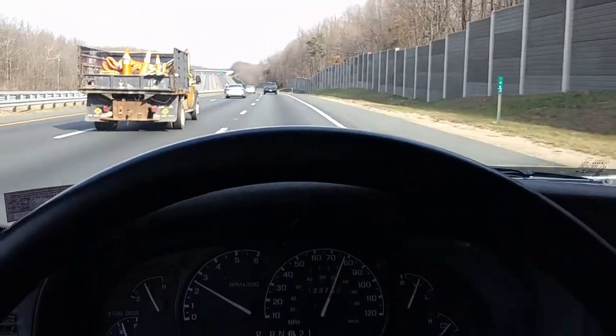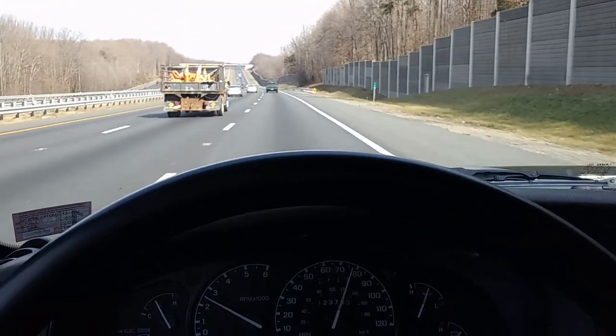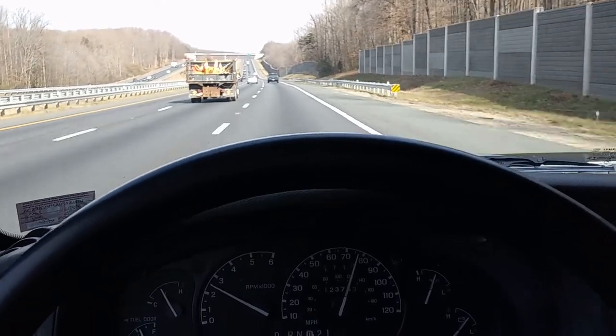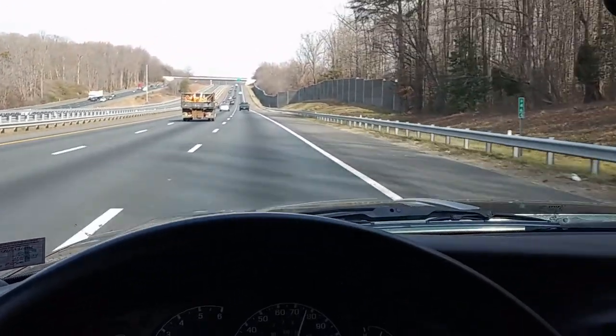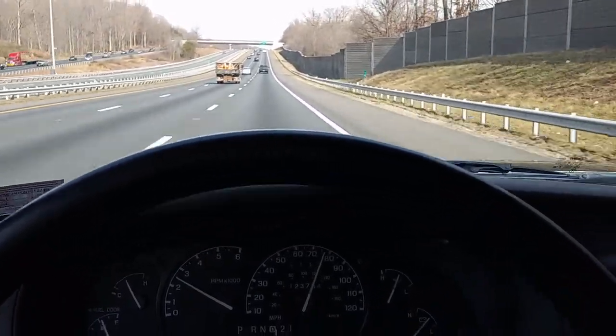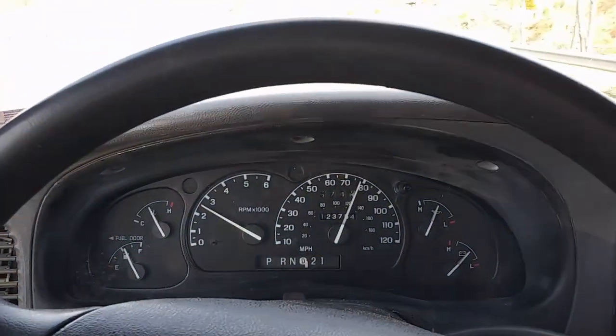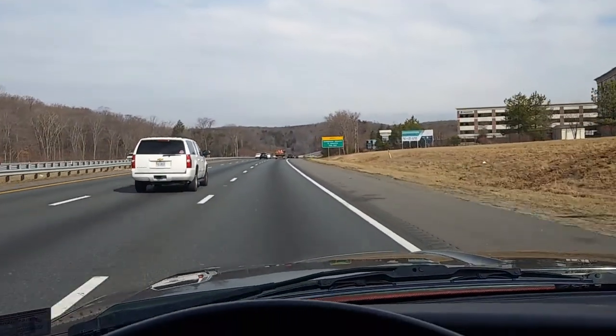On the highway, the cabin's relatively quiet. There's not a lot of wind buffeting, but it's just a constant kind of drone, but it's not too bad in here. It's quieter than I expected it to be, being a truck. Turning 2500 at about 70 miles an hour, so not too bad.